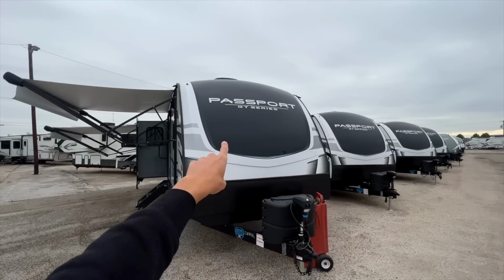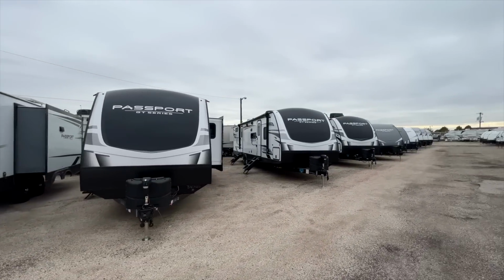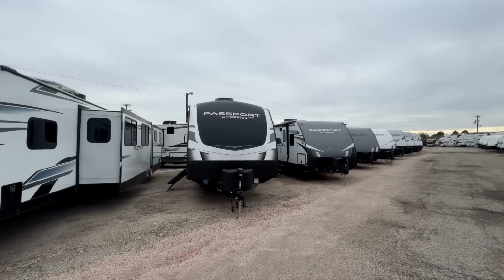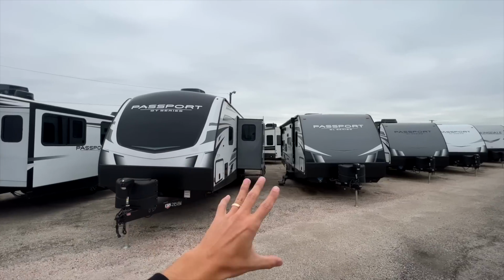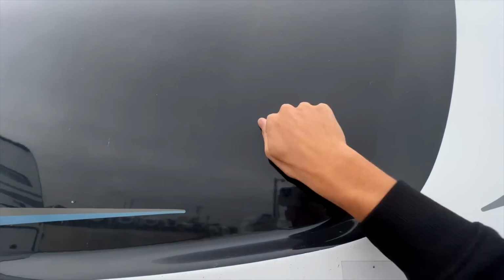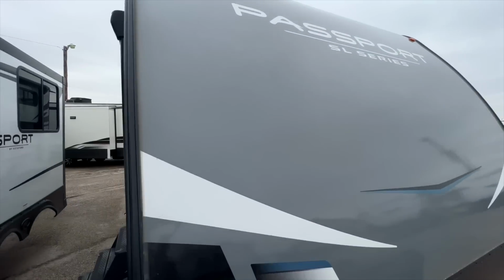This is part of the Passport GT series. Now, there are two series from Passport: their GT series, and then their SL series, which I'm going to walk down here real quick and just show you. So you can see that down here. Now, right away, you can see there's a difference in the profile of the trailers. The GT series is definitely a bigger profile overall. You also have on the GT series this automotive grade fiberglass front cap, and then on this SL series, it is more of a softer fiberglass shell.